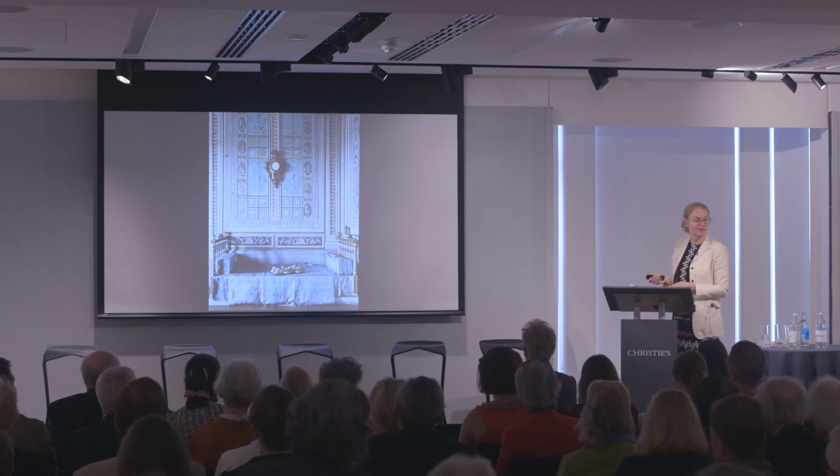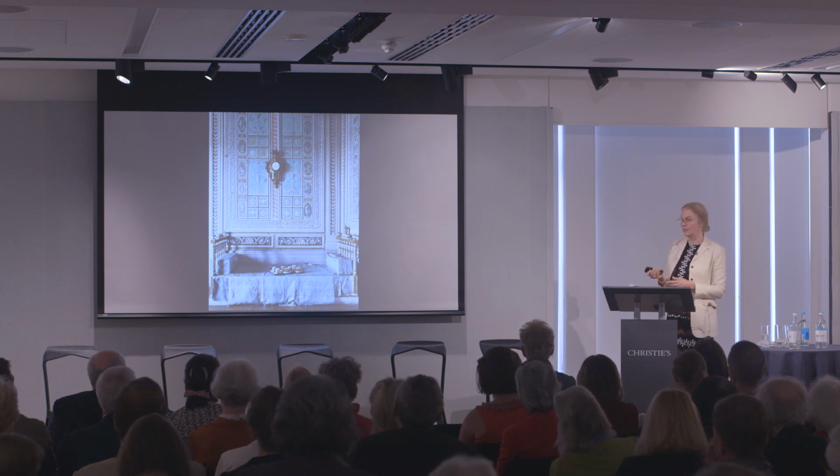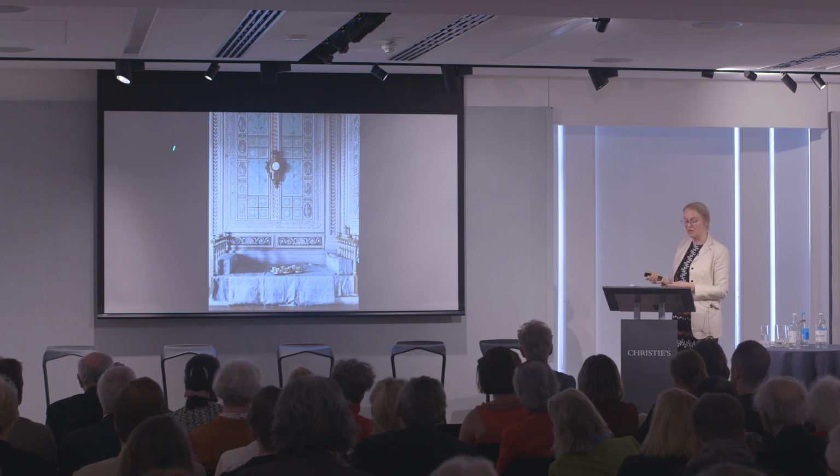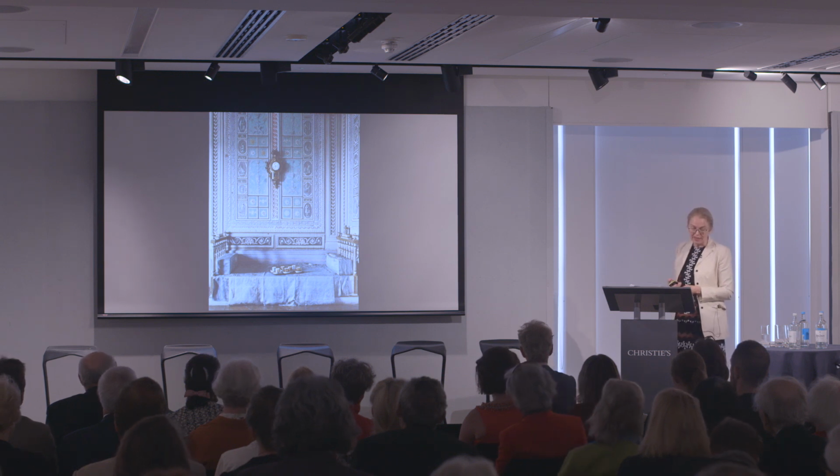You can visit these wonderful rooms with the painted wall decorations, which are, of course, very much inspired by publications like Le Antichità di Ercolano Esposte, for example, or the Loggia by Raphael. And you can see all these ornaments and border decorations, and also the figural parts, and a wonderful color scheme as well, which makes a great backdrop for these cups.